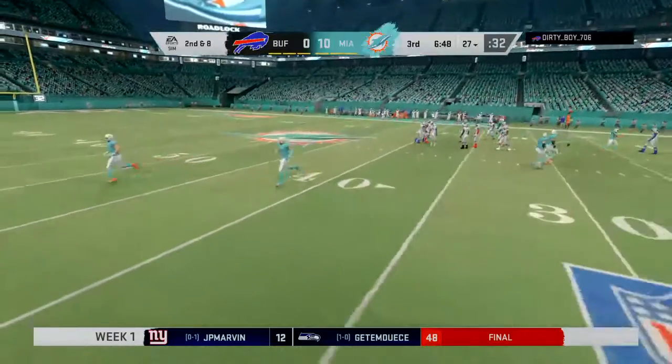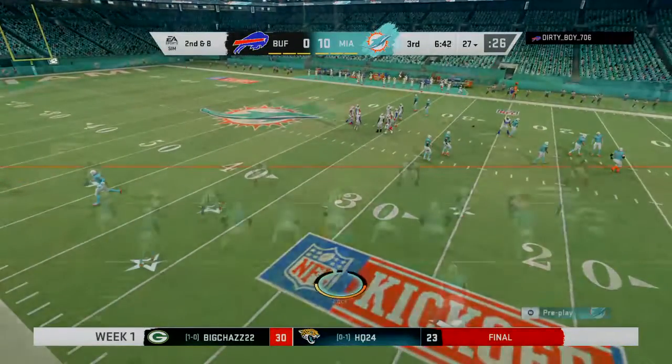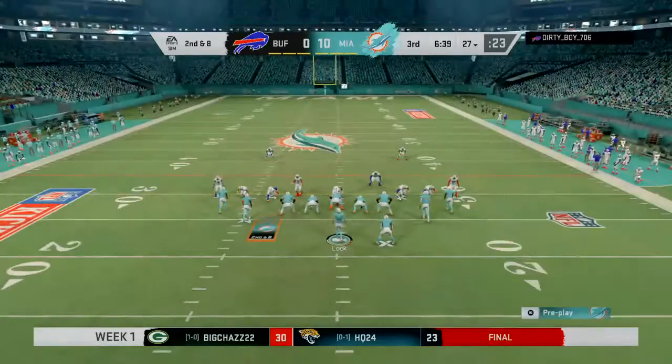See how they handle any adjustments that might be made defensively. The last run good for 2. Here's 2nd and 8.